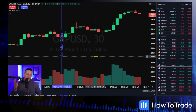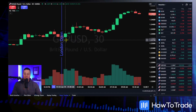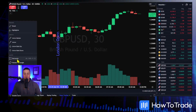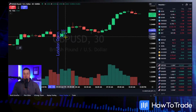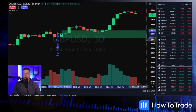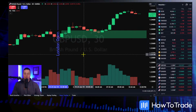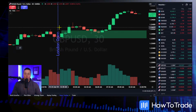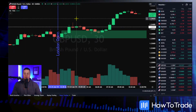For me, I'm looking right here. I'm saying, okay, London Open, I want to be a 30-minute trader, 30-minute price bar right there. Bang, bang. What do you got? Well, let's go ahead and draw our little rectangle. There it is. That's our opening range. Okay, where was our entry? Right there.